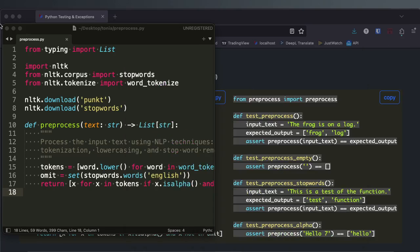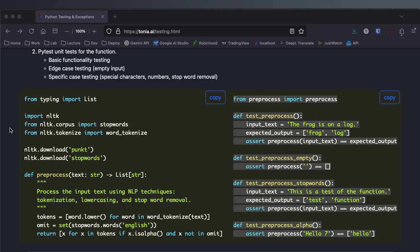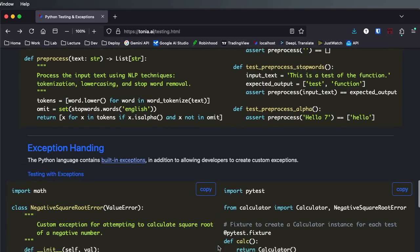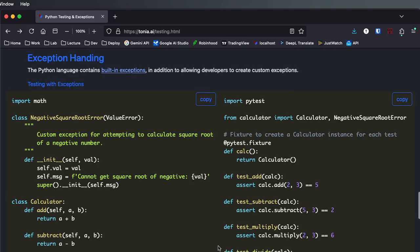That was just another example. For those of you studying natural language processing, we also want to look at exception handling in Python in addition to testing. In Python, the language contains built-in exceptions, and these exceptions, which you've probably already seen a lot of, are thrown when there is a syntax or a runtime error in your code.